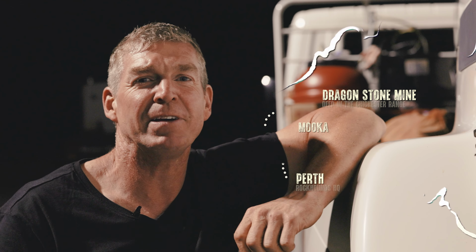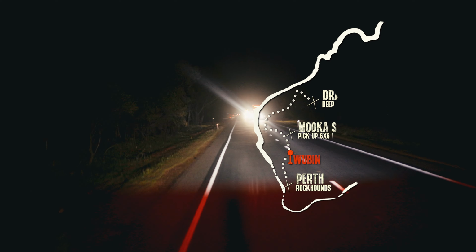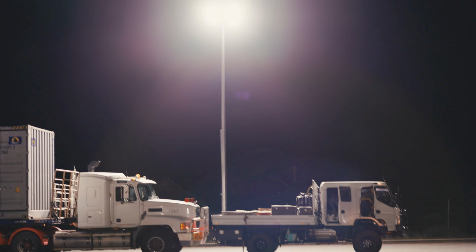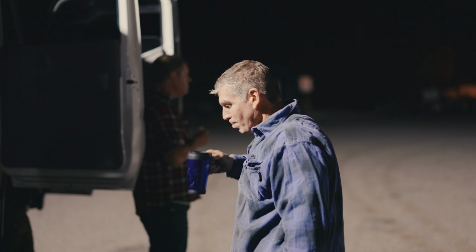So here we are, we've got the road train in a place called Wubin at the moment. We've been through some of the roughest road on Great Northern Highway, some real bumpy tracks, but we're going to have some coffee now and some sandwiches, and we're going to hit the road. We're going to get as far as we can tonight.